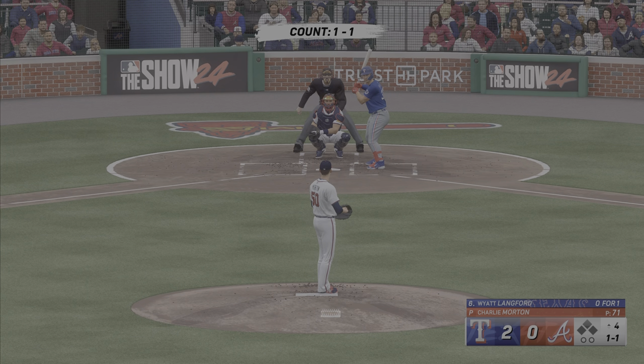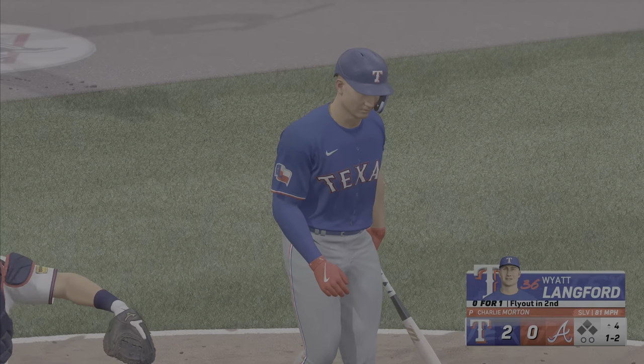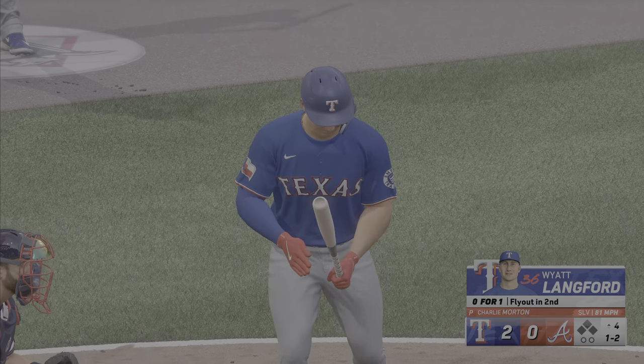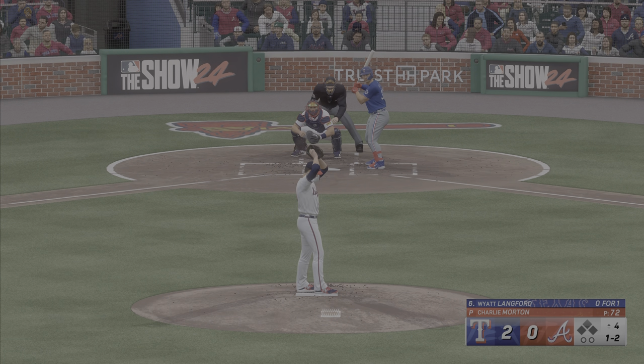We go to the top of the fourth. Now here's the Rangers DH, Wyatt Langford. Swing and a miss. And the count 1-2. He's pitching well, but not throwing a ton of first pitch strikes. Usually doesn't work out for success, but you can never predict baseball. Kicks and fires.